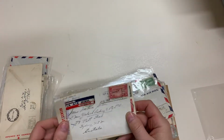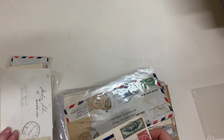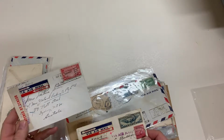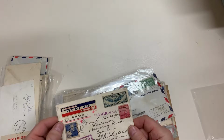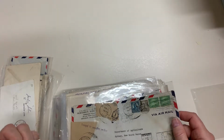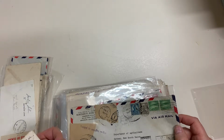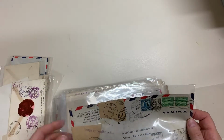50 cent solo franking. It says Clipper service. So that's September 40, that's come via Auckland. This one, airmail to Hawaii. That's December 1940. Yeah, so the Clipper service was open to New Zealand, but not used in that instance.